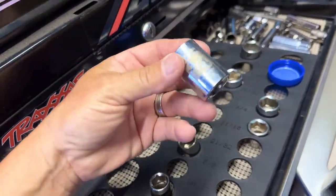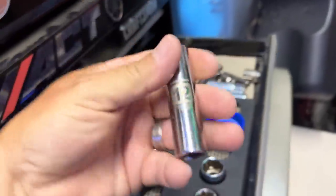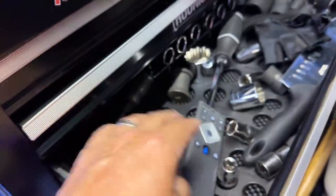One that's not so good. This is Craftsman. That's good. Yeah, that's Craftsman. I like these. They have the numbers real big on them. A little remote right here. TV. Dishwasher.